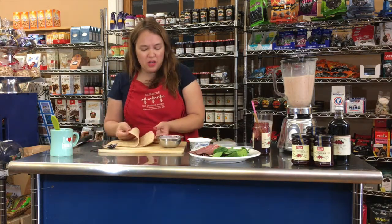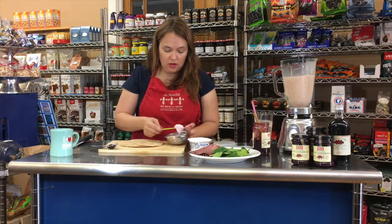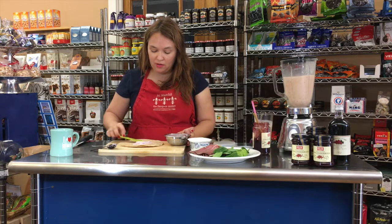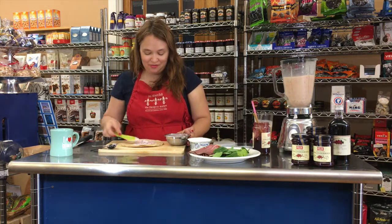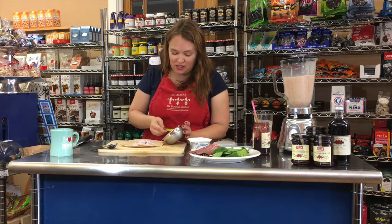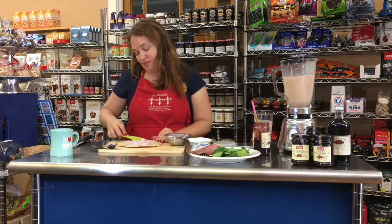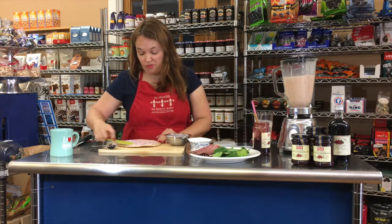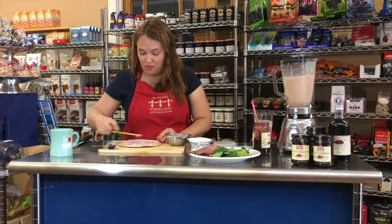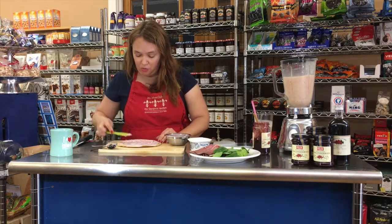This makes approximately 3 wraps. And let me assure you, I want you to slather this on. Don't be scarce. It's delicious and you're going to love it. And if you don't put much on, once you take your first bite, you're going to wish you'd put more on. So, I've got my lingonberry spread, which again I think is so pretty.